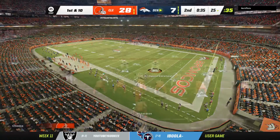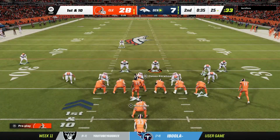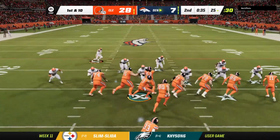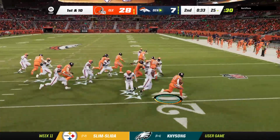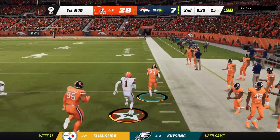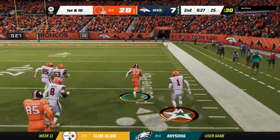Denver offense at the line, ready to go. I don't think they need to be reminded of the situation here. I mean, the clock is dwindling. 3-score deficit waiting for them at halftime unless they can get something on the board here before intermission.